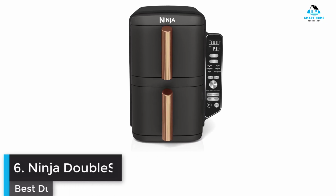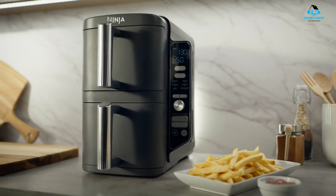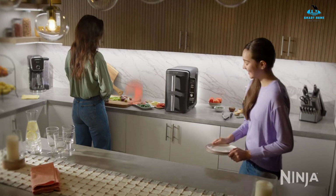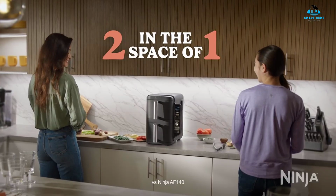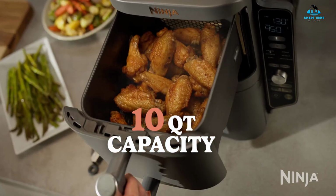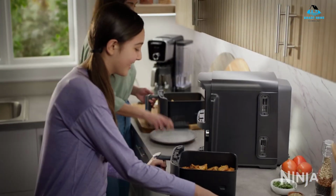Number 6, Ninja DoubleStack XL Air Fryer. Best Dual Basket. Air fryer fish sticks and fries require different cooking times and temperatures, so what do you do if you want to cook both at once? This air fryer solves this dilemma with 2 independent 5-quart compartments. Even better, there are removable metal racks within each compartment, so your sweet potato fries won't mingle with your regular fries, and mozzarella sticks won't get attached to breaded shrimp.